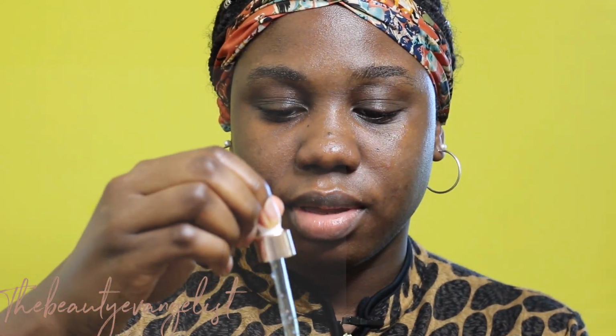So I'm going to be taking a little of that serum. I'm not putting the dropper on my face, because that is bad. That's not good, except you're a beauty guru or something. But I'm not a beauty guru, I'm just a regular person.